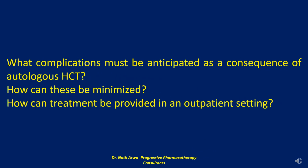The most common cause of death after autologous hematopoietic cell transplantation is relapse of the primary disease. The most common toxicities seen during autologous hematopoietic cell transplantation are the result of the pancytopenia induced by high-dose chemotherapy. Because autologous hematopoietic cell transplantation is not complicated by profound immunosuppression or graft versus host disease, supportive care strategies differ from allogeneic hematopoietic cell transplantation.